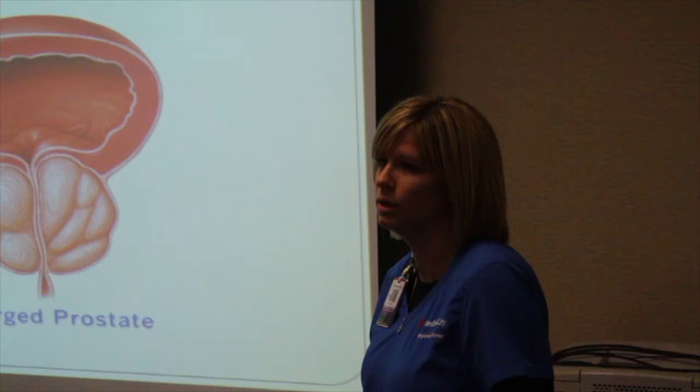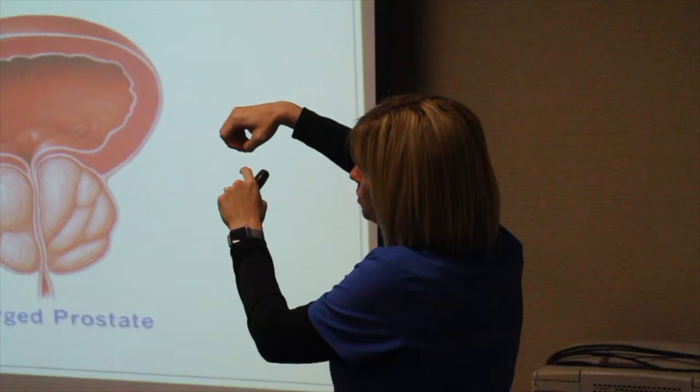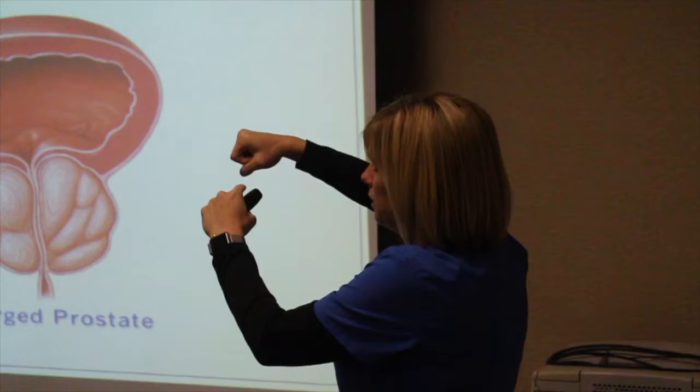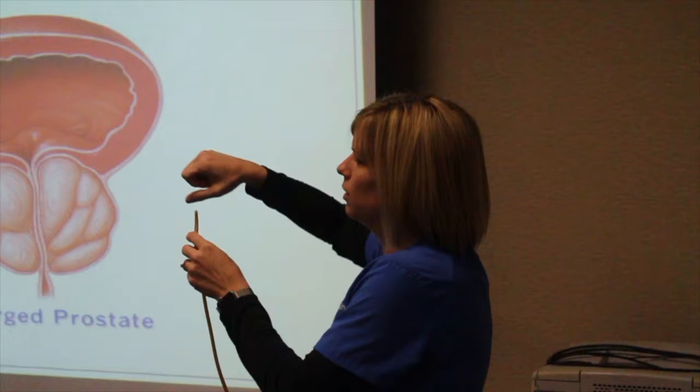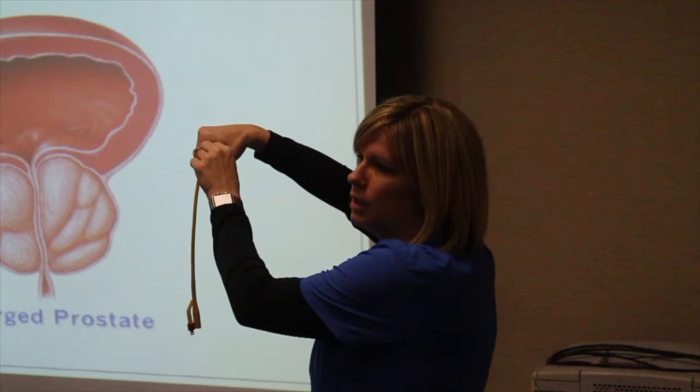The nice thing about the Coudé catheter is that right here is where you're going to have a tough time, because if this is the prostate and up here is the bladder, what I heard from Dr. Moskowitz on Tuesday was that when you insert the regular Foley catheter, it's going to come right here and hit because it's so enlarged. If you insert the Coudé catheter, is everybody familiar with the Coudé catheter? I'll show you right after this if you're not. If you insert the Coudé catheter, it hits that bottom part, but the firmness of the tip actually allows it to push right up and go exactly where you want it to go.